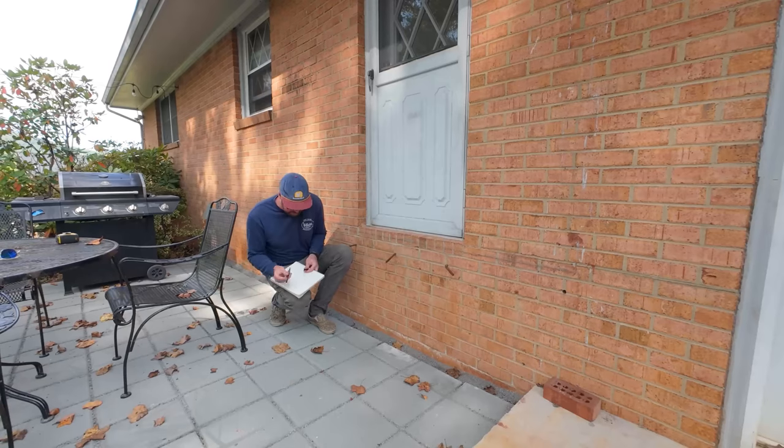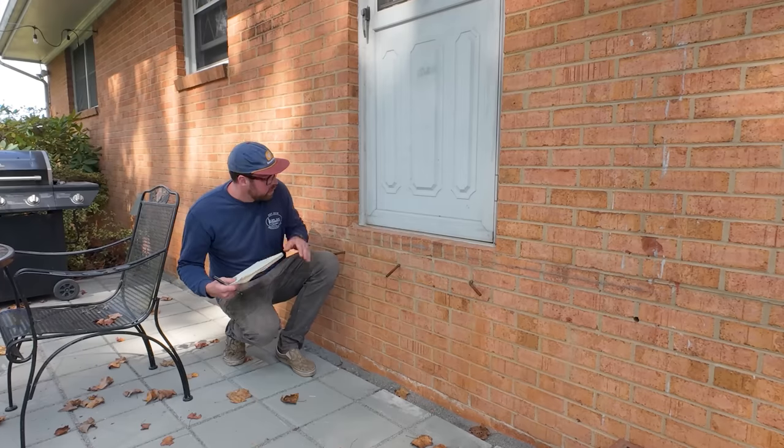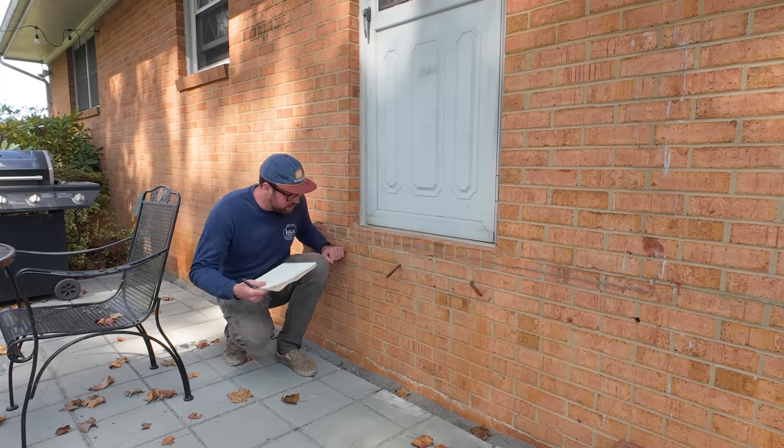I'm gonna start by drawing this L basically. And so I'll measure from up there. I gotta cut these studs off. But I'm just drawing that simple little shape and I'll dimension it.